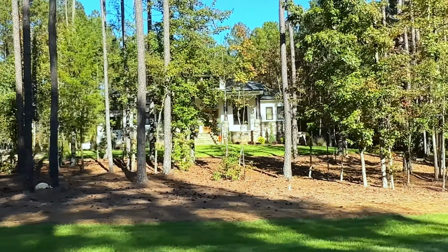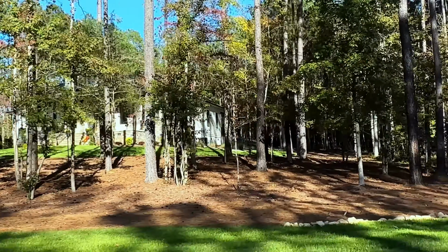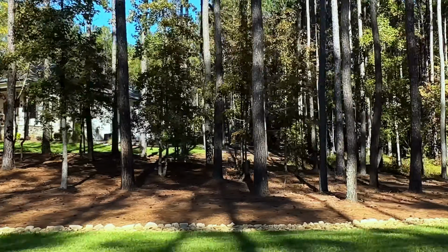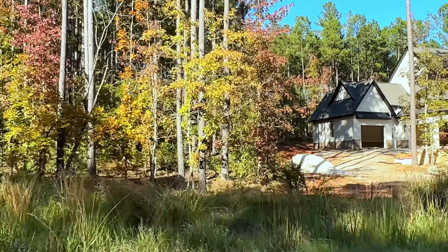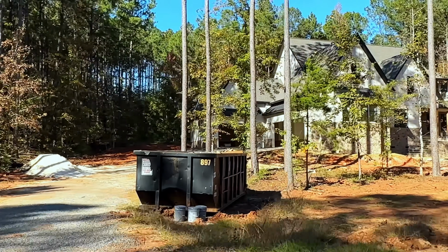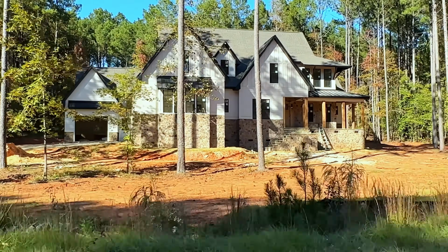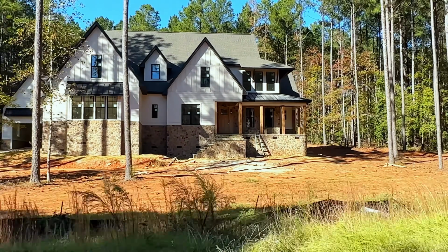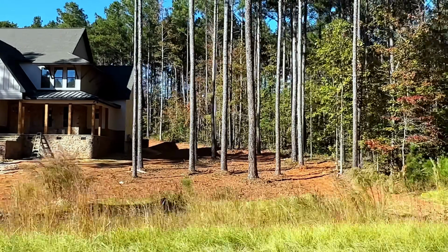Now, I've got several groups of clients that have built in here, and they don't mind the 15-minute drive to the shopping. You are very close to Charlotte as well if you need to get there, but the peace and tranquility more than offsets that drive, and what you're getting for your money also will offset that drive. In Charlotte, to get a piece of property like this, you are spending a minimum of about $450,000 for a lot. Like I said before, these lots are far less expensive.